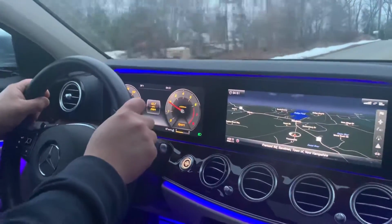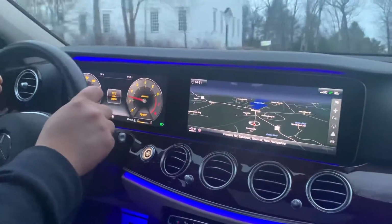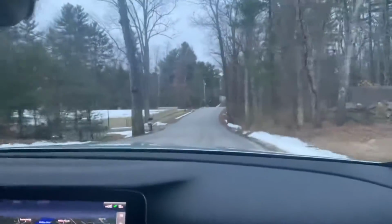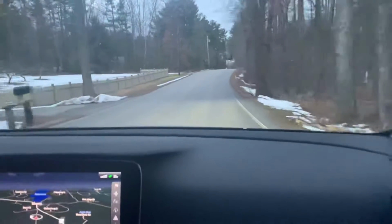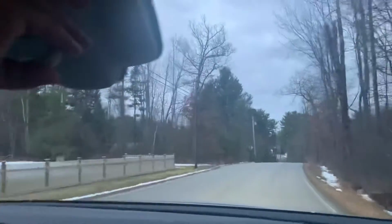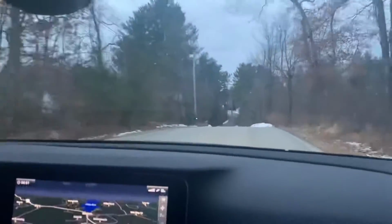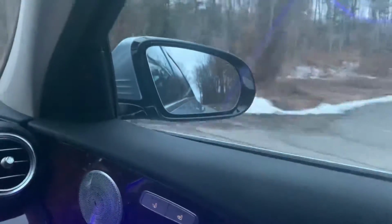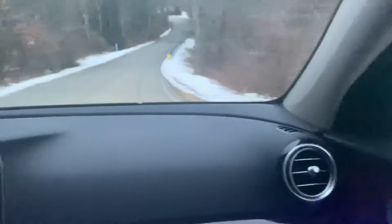Has a very smooth 9-speed transmission. 9, wow. 9 forward gears, 1 reverse gear, so it's really a 10-speed if you think about that. All right. Auto dimming mirrors. Mirrors also can show you if somebody's in your blind spot, so it has blind spot detection. Cool.